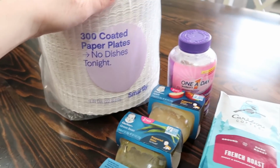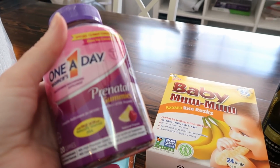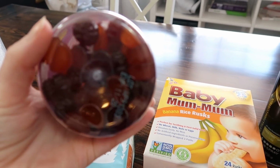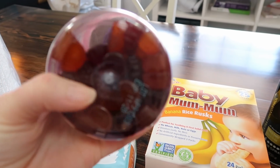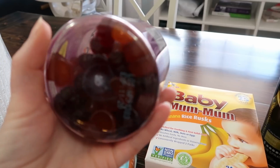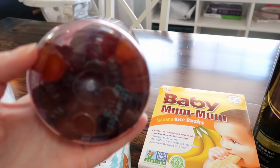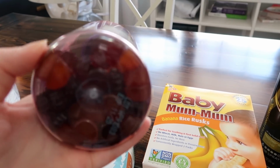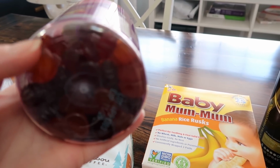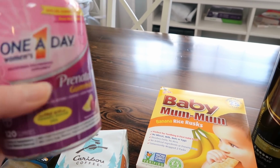So I got the paper plates. I got a different kind of prenatals. I'm just having so much trouble with the one I was having. I for sure can't do the swallow pills for prenatals because they're too big, and I'm not nauseous all the time, but I still have a really quick gag reflex. The ones I had had sugar stuff on the outside, and they were grossing me out so much. So I got these just plain gummies.